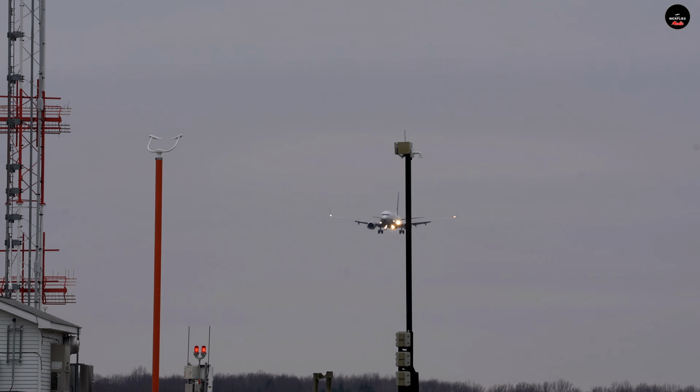American Airlines Flight 927, the Bare Metal Classic Retro inbound from Charlotte.